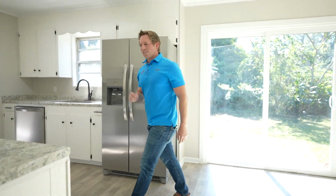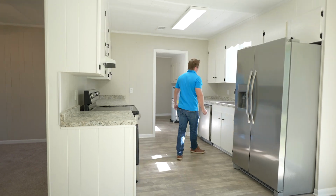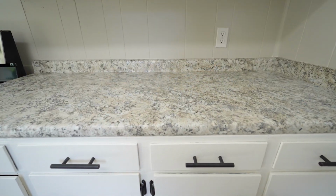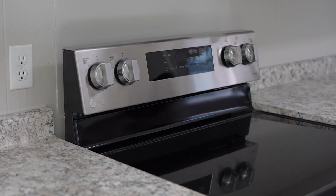I was hoping I could leave the countertops just the way they were, but as we began to do more and more, I realized those old dingy countertops could not stay. So I came in with new countertops. New stainless steel appliances as usual.